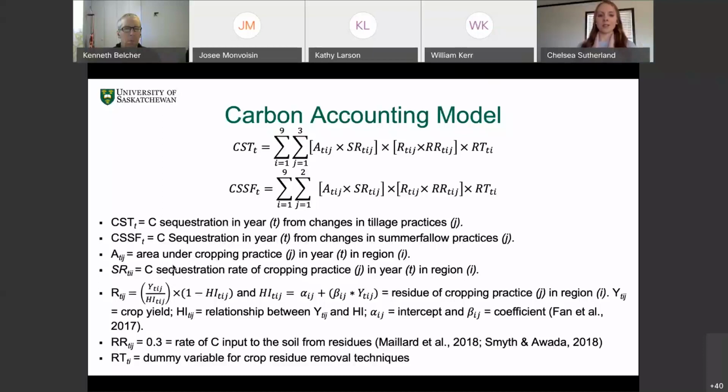So these are those carbon coefficients that I mentioned. The next variable looks at the residue of each cropping practice, and this is calculated using a relationship between the crop yield and the harvest index. This is a very important variable because these carbon coefficients, they assume that there's medium carbon input in all situations, and this variable helps me to account for above average and below average crop yields.